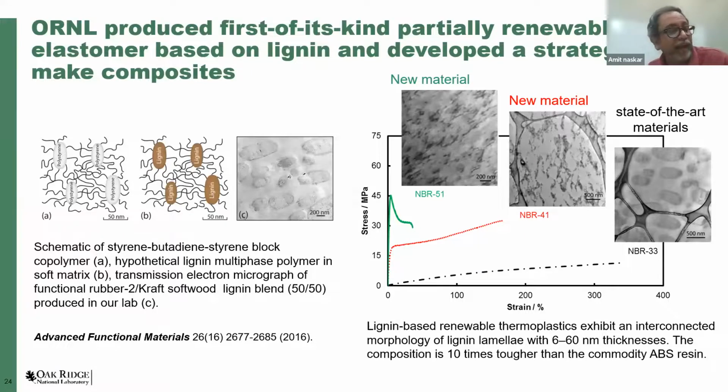And before I end, I wanted to touch base with some other renewable material that we are doing, because sustainability is something that everyone is trying to address. This is, however, a little dated material. We were trying to mimic SBS, styrene butadiene styrene type block copolymer, by utilizing lignin. I mentioned earlier, lignin-based carbon fiber is not structural. So can we really use it for matrix application? Can we really make a polymer from that? And that's what we were trying to do.